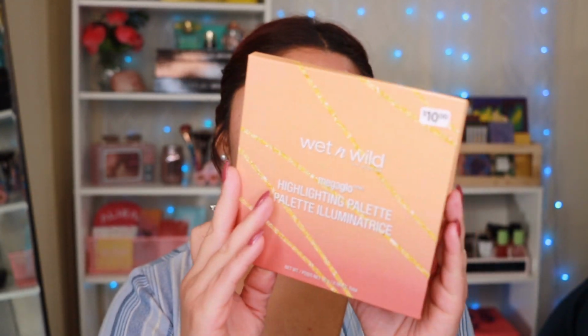The next item from this collection is their highlighting palette. This is $10, and this is what it looks like. Honestly, it's drugstore. But if you guys have tried highlighters from Wet n Wild, you know that they have some really, really good highlighters for a very affordable price. I think their single highlighters are like $4.99 or $5.99, one of those, but I know it's under $6 for sure. This palette here contains 4 highlighters. Let's open it up.